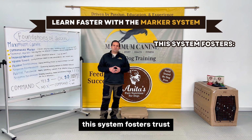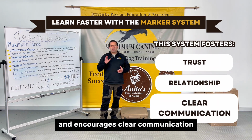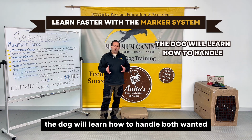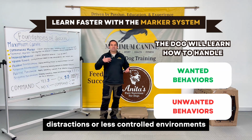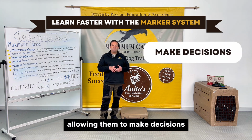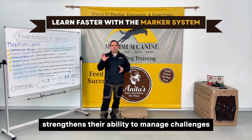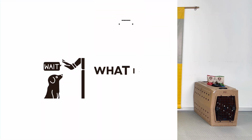This system fosters trust, strengthens the relationship between dog and the handler, and encourages clear communication throughout the training process. The dog will learn how to handle both wanted and unwanted behaviors, even in bigger distractions or less controlled environments. As the dog progresses, the controlled environment gradually decreases, allowing them to make decisions, learn from mistakes, and build confidence. This process strengthens their ability to manage challenges while deepening the trust and the bond between the dog and the handler.